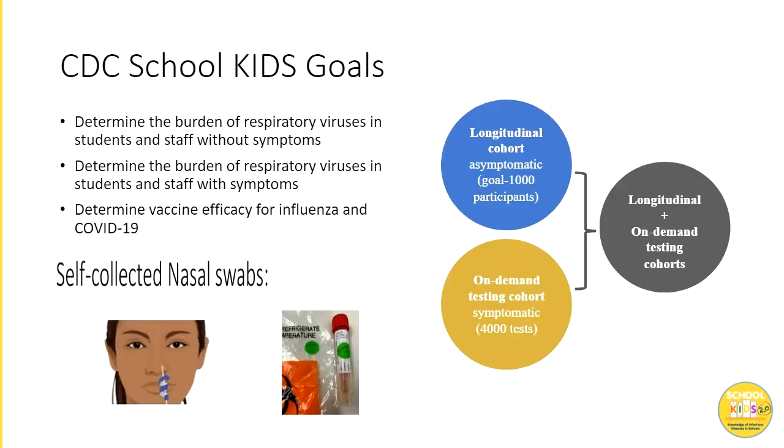So the goals were to determine the burden of respiratory viral infections in students and staff, both without symptoms and with symptoms, and also to determine vaccine efficacy for influenza and COVID-19. So this included two cohorts. One is the longitudinal surveillance cohort, where the 1,000 subjects were enrolled, and we requested self-collected nasal swabs from the 1,000 subjects on a monthly basis for the following 6 months. And we also offered on-demand testing for children that were symptomatic during the study period.